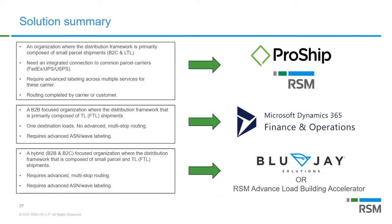Okay, so solution summary. Within the B2C, LTL, heavy LTL, or small parcel shipment space, where you need an integration directly to a carrier, we recommend using ProShip as well as RSM's ProShip Accelerator. For a B2B focused organization with a distribution framework where it's mainly full truckloads, we recommend using D365 TMS. And then for a hybrid where you have very specific scenarios involved with your shipments that need multi-stop routing, label requirements, or specialty documentation, we recommend looking into the RSM Advanced Load Building Accelerator or a third-party solution. We have used BlueJay a lot in the past as a TMS system.